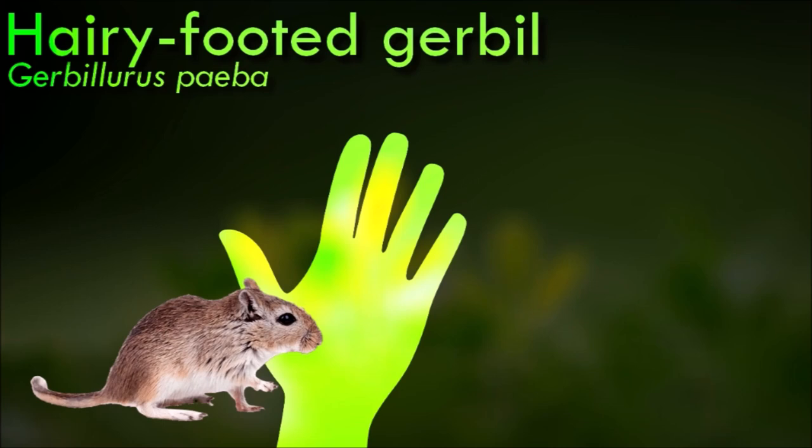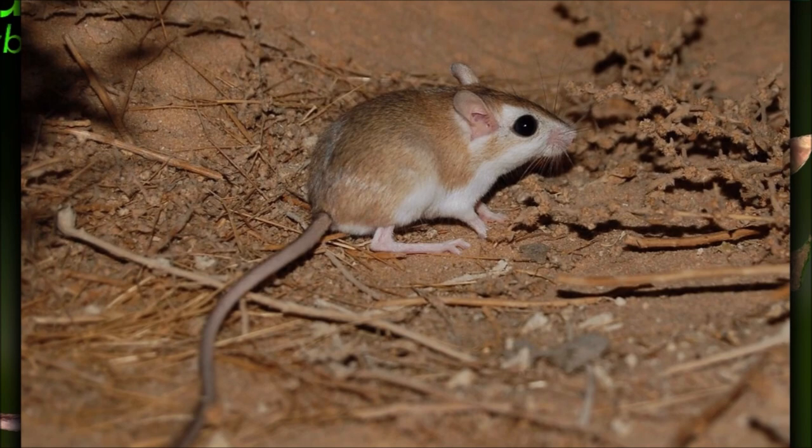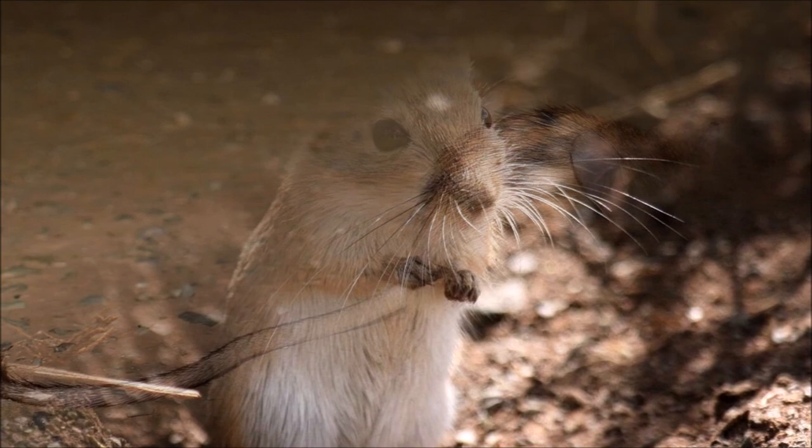The hairy-footed gerbil engages in social grooming, where one gerbil lies down and another stands over it and grooms. Other normal grooming habits include scratching, face washing, licking and tail cleaning, and sand bathing. The hairy-footed gerbil weighs around 27 grams, smaller than other Gerbillurus species. They have a head and body length of around 9 centimeters, and a tail length of 11 centimeters. Distinctive to this genus are the soles of the feet, which have hair tufts on them, and hairs on each toe.